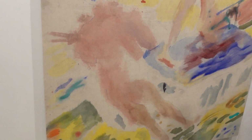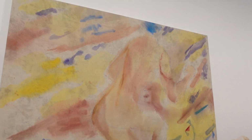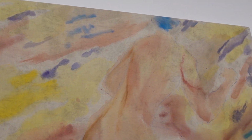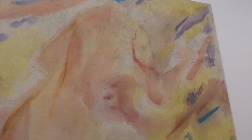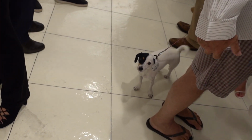This is entitled Hollywood number 14. I was interested in seeing these large watercolors, and yeah, I can see on some of this he's got some kind of white, maybe that's deck white. Strangely, oh, always love the dogs.